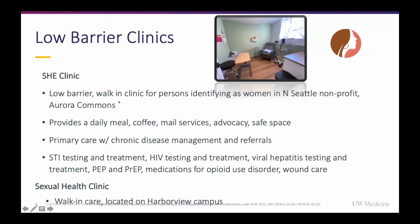There are 2 other sites with this kind of model around King County, more in South King County. And then at Harborview, the sexual health clinic, which is a walk-in clinic at Harborview, does screening and also can expedite treatment as well.